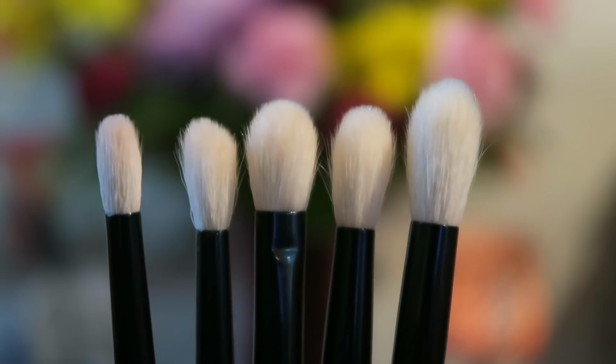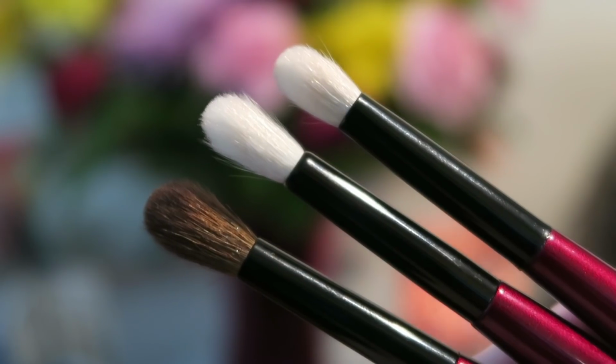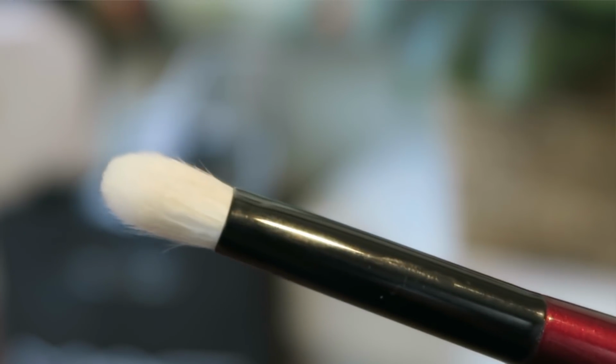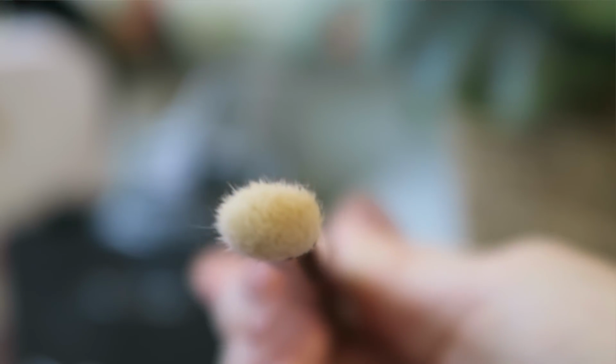This is the whole Wayne Goss eye set. I only have 3 of hers that I bought individually. This one here is the Worker 3. So these are the only 2 that I have from the eye set, and they're nothing like these eye brushes. The Worker 3 can actually do a whole look. It absolutely can lay down shadow like a shader. It can blend like a blending brush. I've used it for my whole eye.